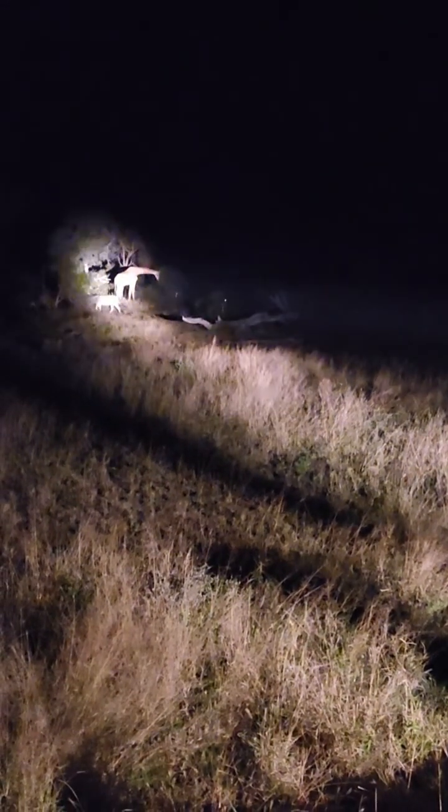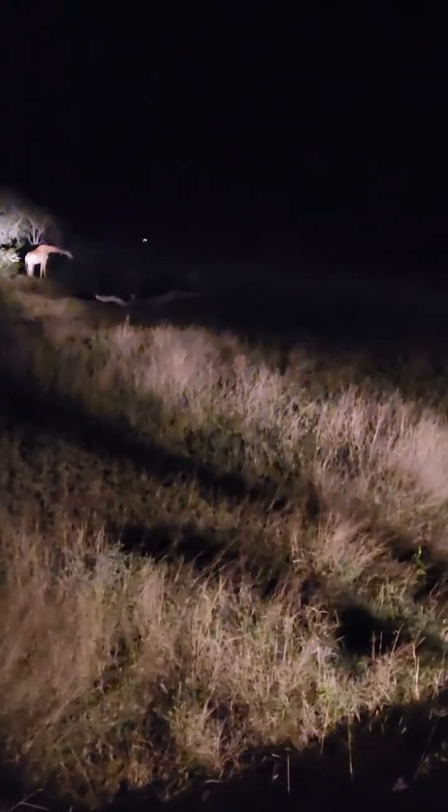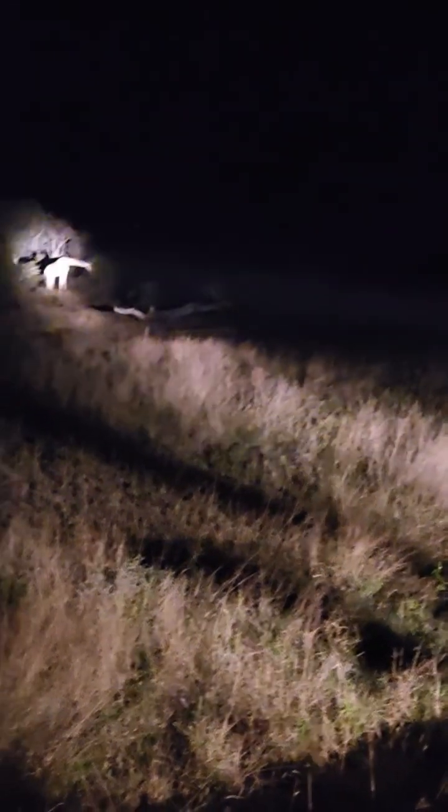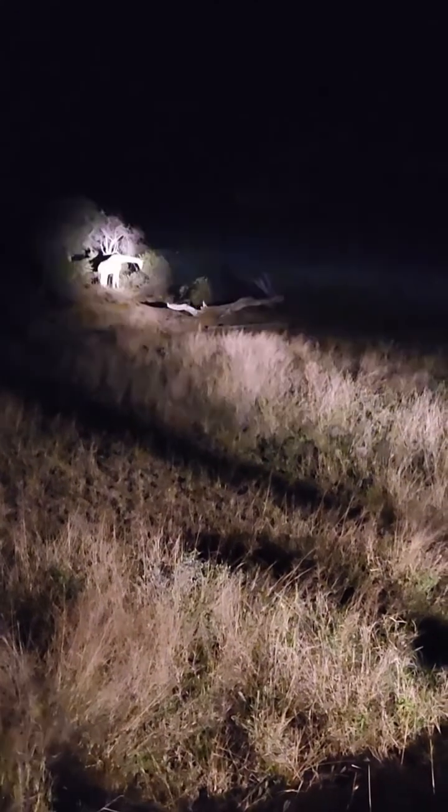Wake up time. Soon it was time for the giraffes to go to bed. They sleep exactly how you see them in this video. If the giraffes were to lay their head down, their circulation would be cut off and they would die.